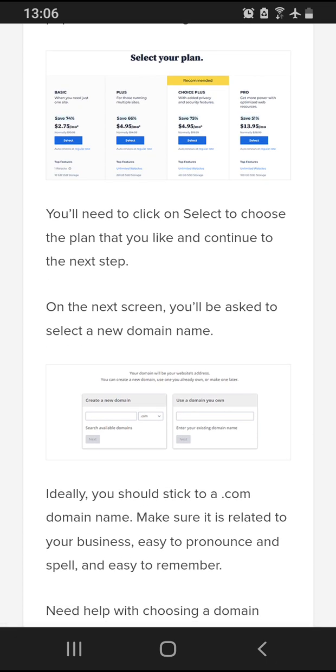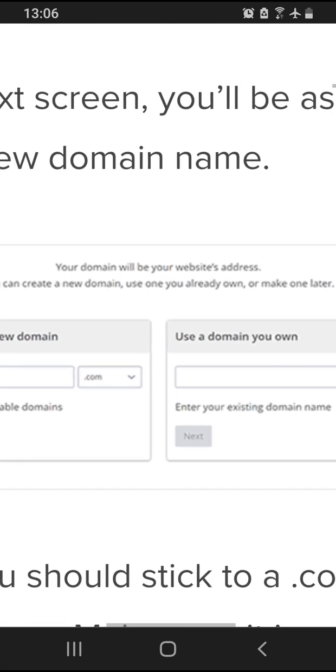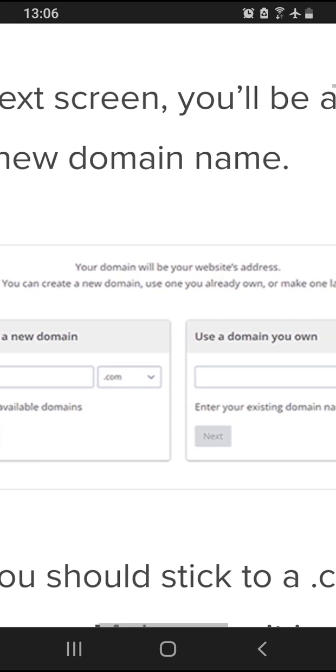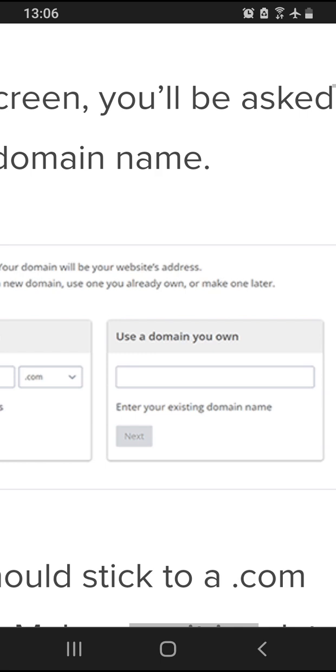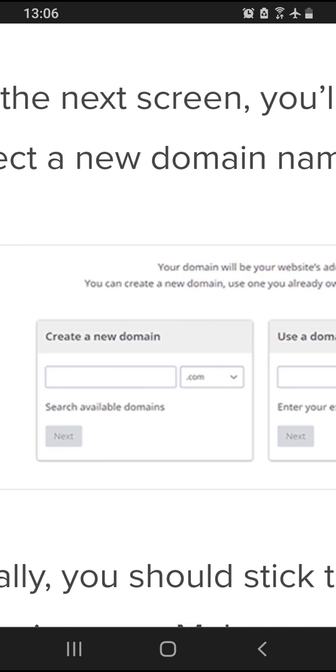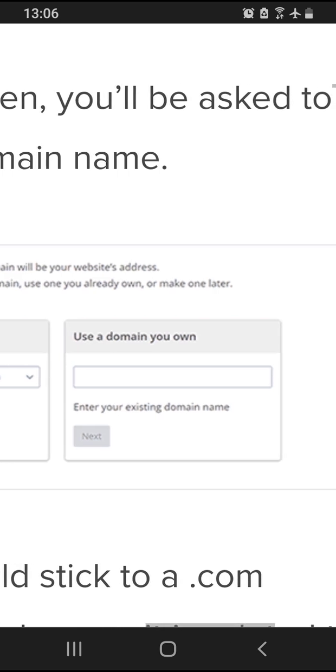On the next screen, you'll be asked to select a new domain name. Let me show you what that looks like. It says your domain will be your website's address. You can create a new domain, use one you already know, or make one later. Okay, create a new domain there. See that? Use a domain you own.